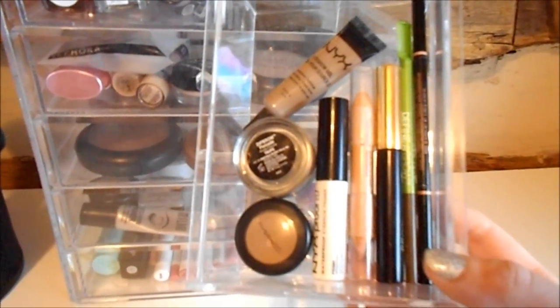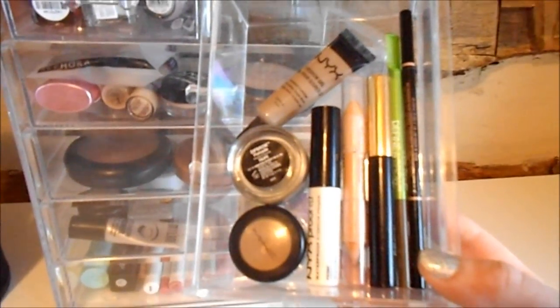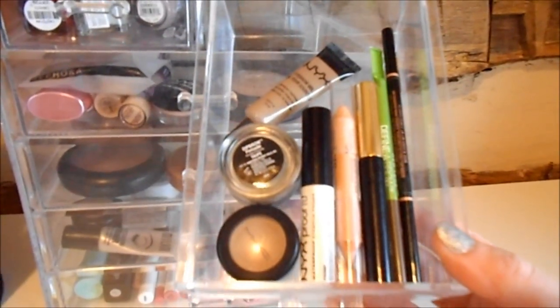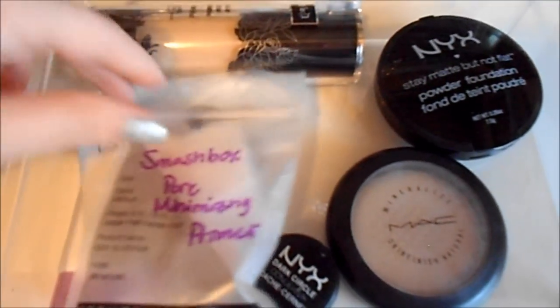So I have a MAC Shadow, Anastasia Dip Brow Pomade, NYX Brow Gel. I have a NYX Waterproof Brow Primer, a Milani Brow Highlight, a Milani Brow Gel, and a Maybelline and Anastasia Brow Pencil. The first long drawer has face products.